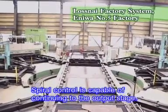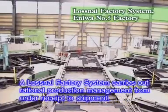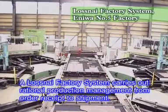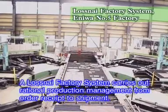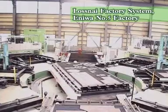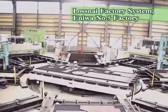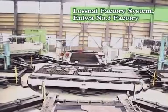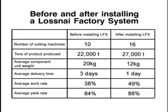Pallets can go through multiple similar operations so materials can be allocated effectively. This series of processes is accomplished without a crane, making a safe and highly efficient cutting line. Finally, here are actual values for production results at this factory.